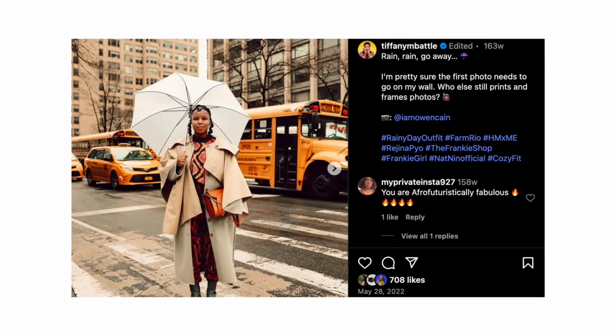And then I love the Farm Rio set. I believe in co-ord sets. It's easy to just put together and throw on. Definitely have an option to separate, but when you're just in a rush, you need to get your things together and save time. And that's what I'm all about, is trying to find these easy ways to get dressed and give a casual slay. Baby, a co-ord's gonna do it for me every single time.